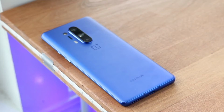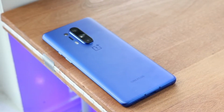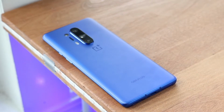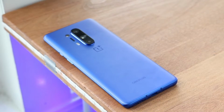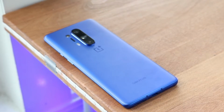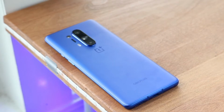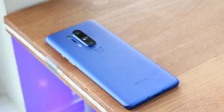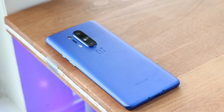Now ending it off with the performance, this device has the Qualcomm Snapdragon 865 chipset, an octa-core CPU, an Adreno 650 GPU, and 8 gigs of RAM on the base model and 12 gigs of RAM on the top tier model. Now with this phone in particular, I think it's still, as I mention all the time, a very fast phone. It had the best chipset of that time last year, pretty much except for the Plus version. And I don't even think the 8 gigs of RAM option is a bad option either.